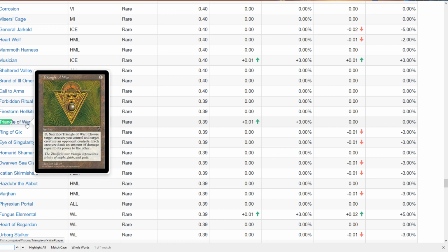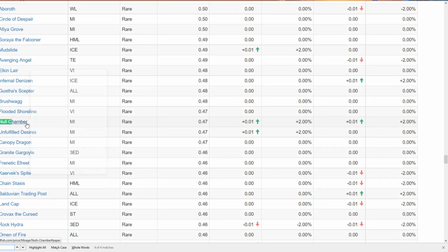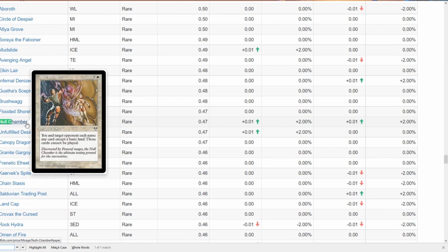Of course, the one that I've been going all in on is Null Chamber, because this is a card that just requires education. And then I believe people actually will use this in the deck. So think of Daxos the Returned, or any other enchantment-based deck, any Pillow Fort-based deck. This card is just really, really sweet. It says you and target opponent each name a card except for a basic land. Those cards cannot be played. They got rid of that when they errata'd it from target opponent. It's just, when it comes into play, choose an opponent. You and that opponent each name a card. Those cards cannot be played.